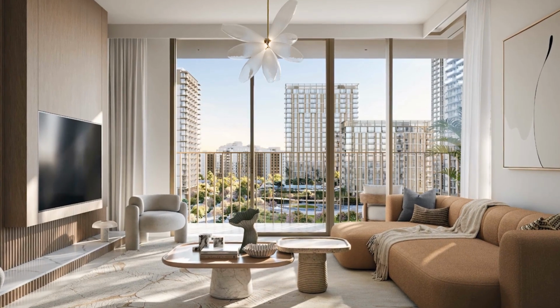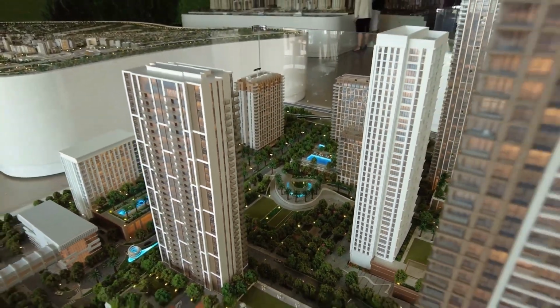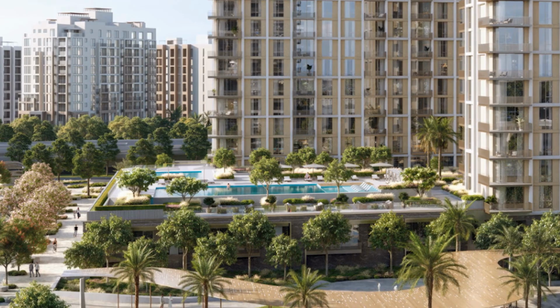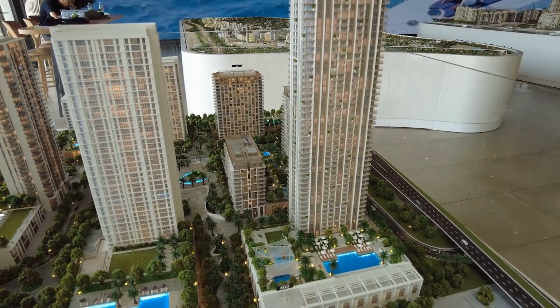Plus, on the other side, there are apartments with views of the park. Please pay attention to the nice big park nearby. On the podium, you have an infinity pool, a children's pool, and of course, tennis courts. By the way, not every podium has tennis courts. For example, this building doesn't have them because the area is smaller.